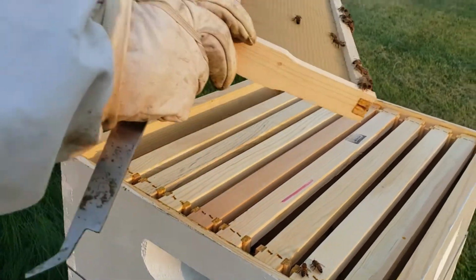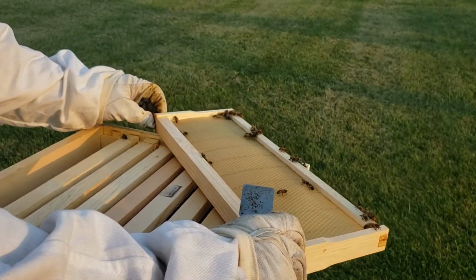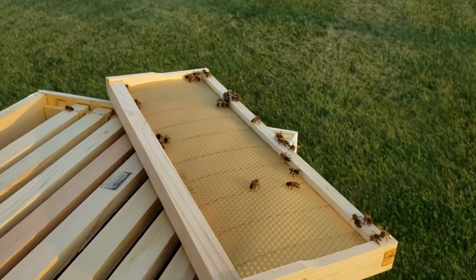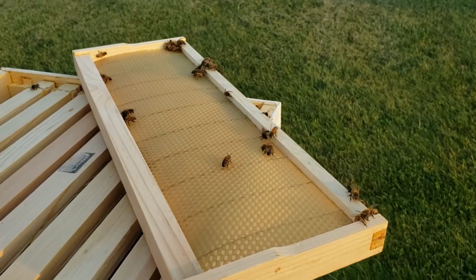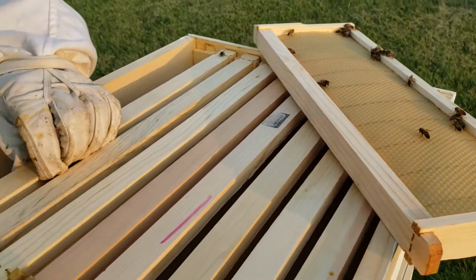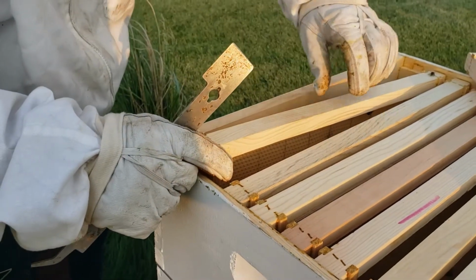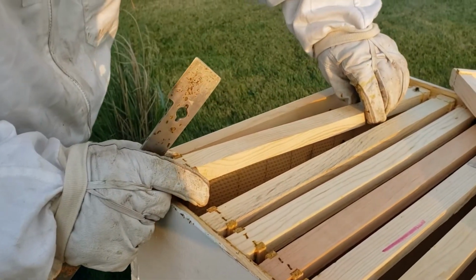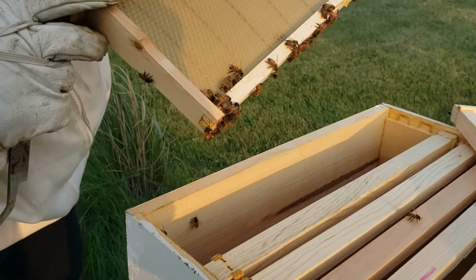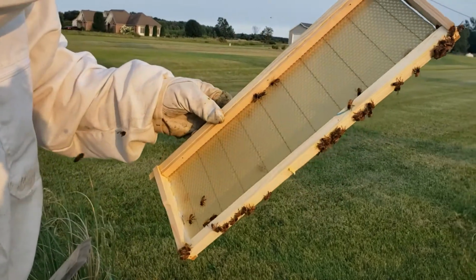Now, I'm just going to set this down like this. I want to be real careful not to knock that off. Usually I have something to set the stuff on as we bring it out. Now they will start to go around us because they're still figuring out what we're doing in their home. And they maintain temperature and moisture in there all by themselves. They do it all. They are amazing.